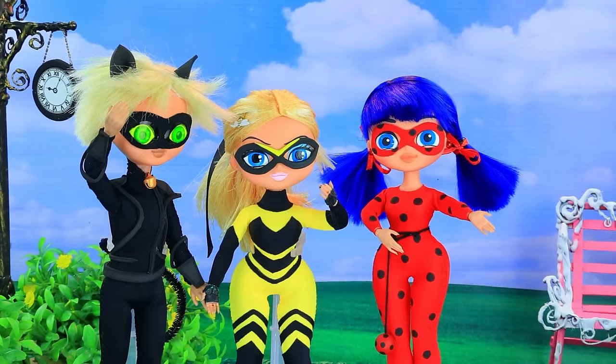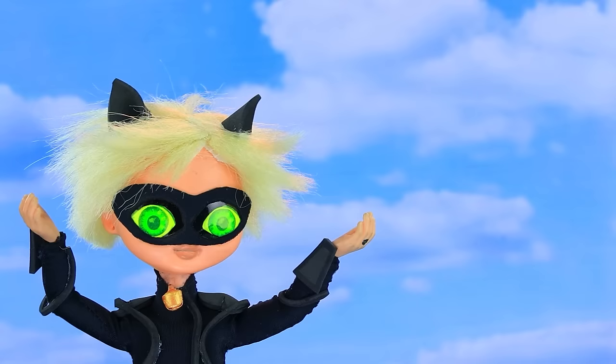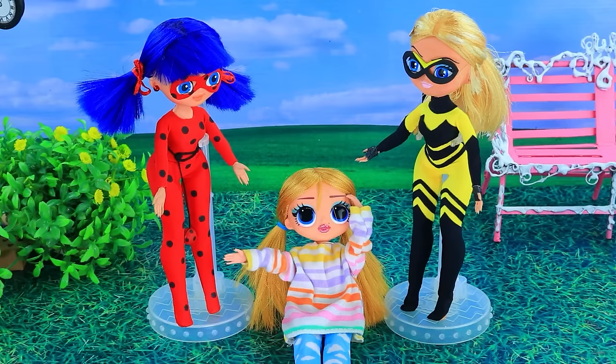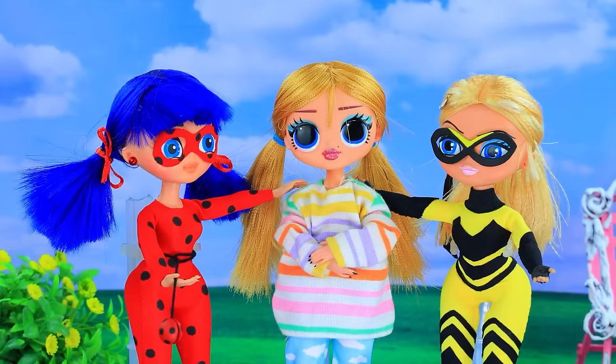Hooray, we won. Her umbrella. Cat Noir throws away Stormy Weather's weapon. The Akuma comes out. Oh, what happened to me? Ladybug helps the girl to stand up. Everything's fine now. You're all right.